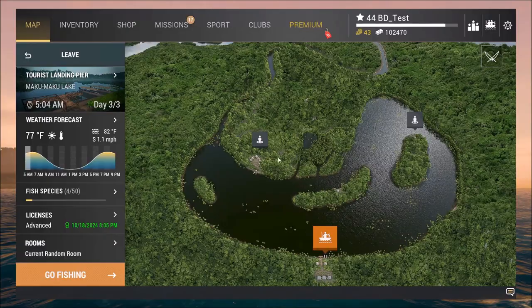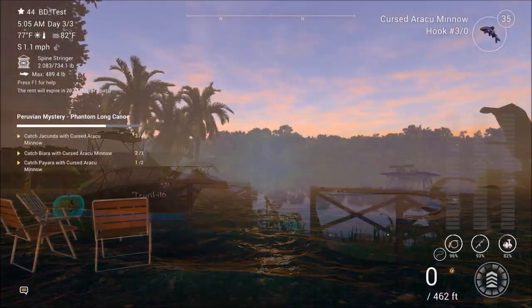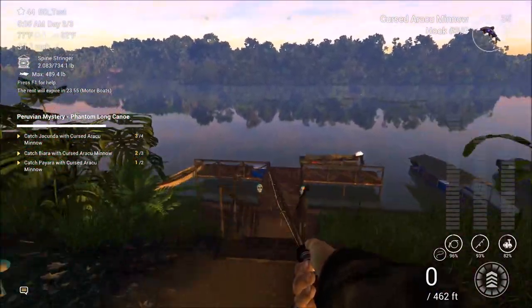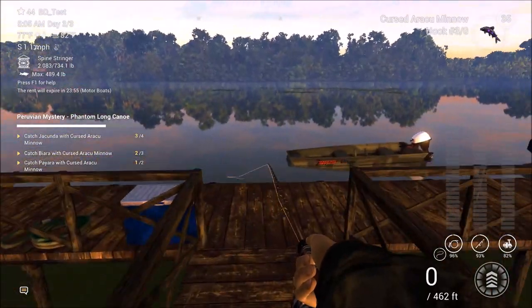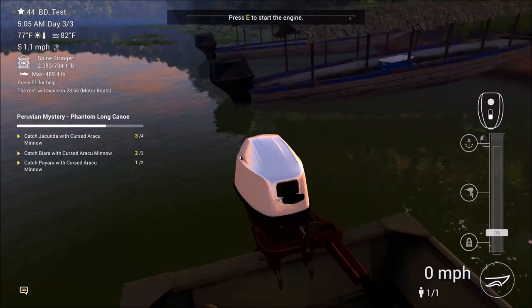What I want to do is respawn at the main location. I'm going to show you where I'm going to go for them. I did catch them at random locations, it wasn't anything consistent for me. But I'm going to show you where I normally cast around for them. The Payara, I definitely got a bead on because I caught plenty of those.